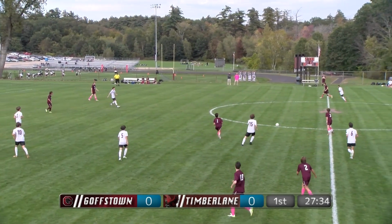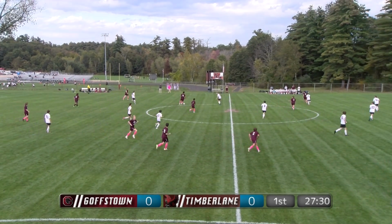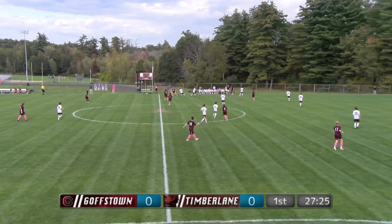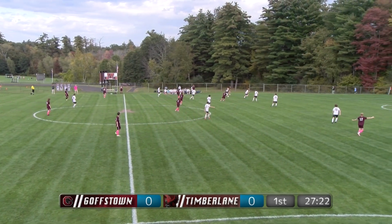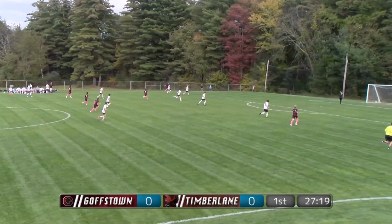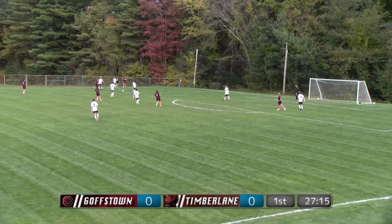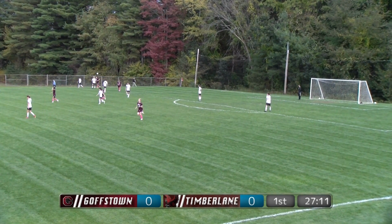That was a poor pass by Timberlane, and Liam easily picked that up. We're giving Timberlane a lot of space here. All of their men have easy passes. They aren't always hitting them, but that goes out for a goal stand throw.